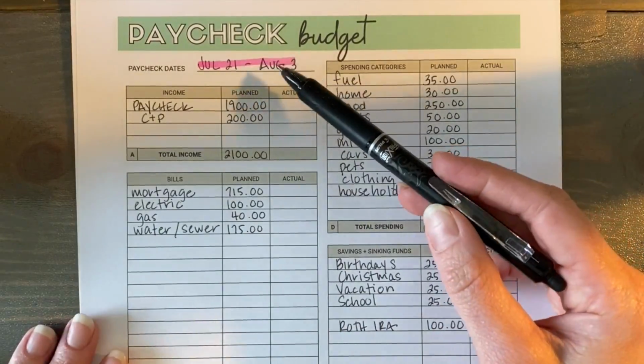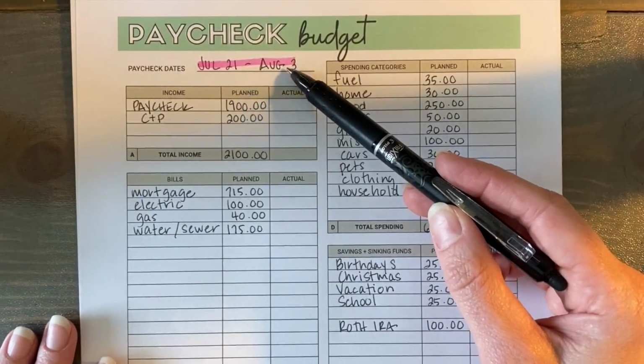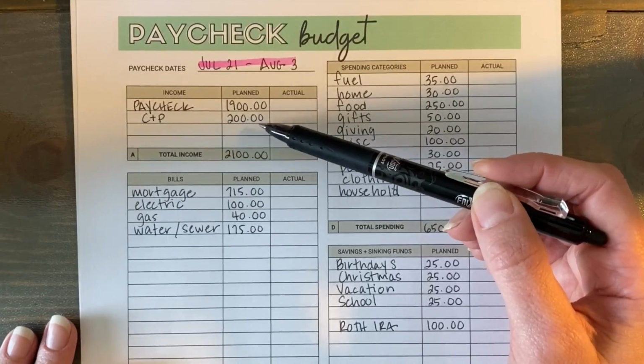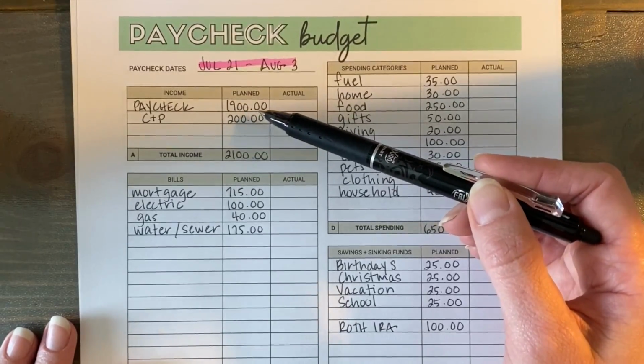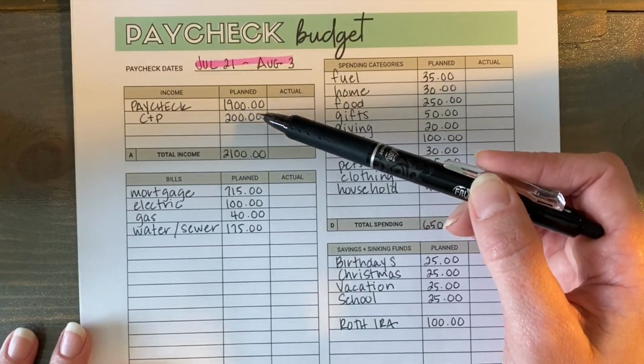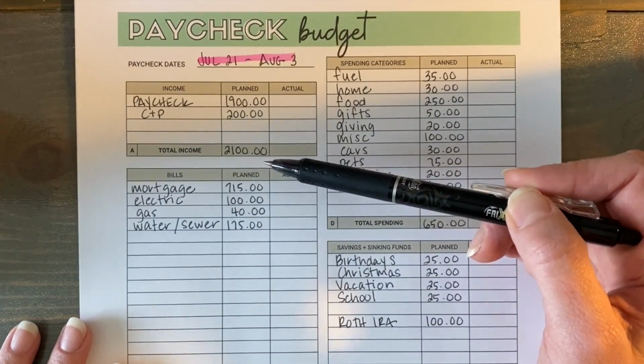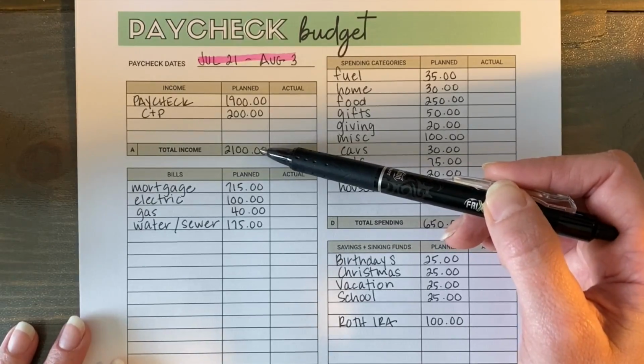You'll remember that this is all of the things that we highlighted in pink. And here we actually have the small pay amount that I will take from my business this month. And I've also estimated my husband's pay at $1,900 again for this paycheck. So that gives us $2,100 to work with for this budget period.